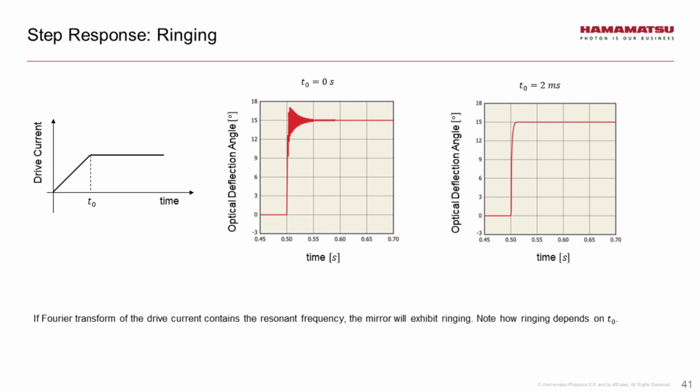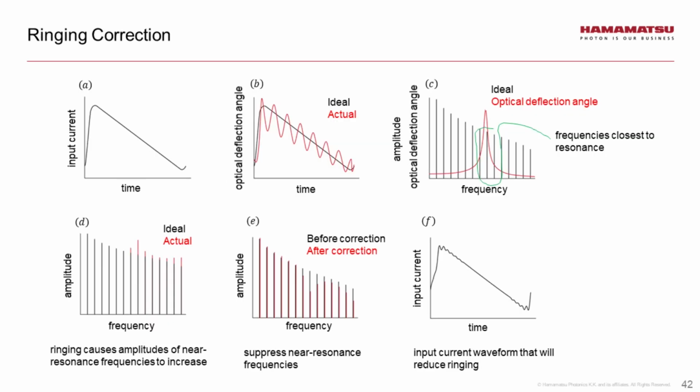Another important effect is called ringing. Suppose I would like to change the orientation of the mirror from one optical deflection angle to another. So we're going to change current in some manner, maybe a step manner. You can see from the middle picture that there is a ringing. In other words, it takes some time for the mirror to stabilize to the desired deflection angle, 15 degrees. So this exists in the linear mode, and we do have a mechanism to correct for that effect.